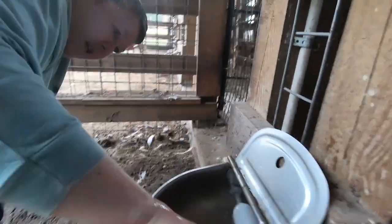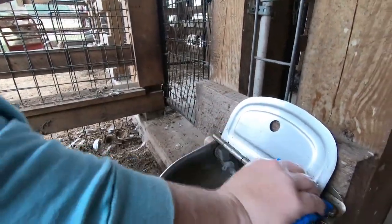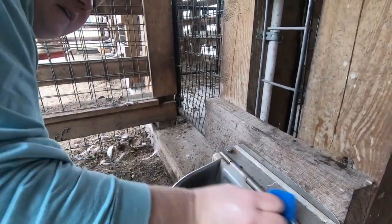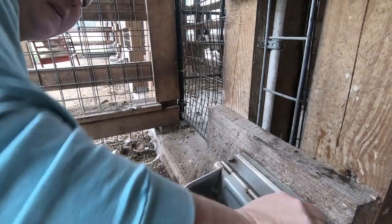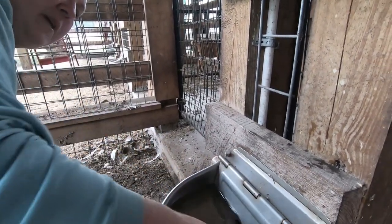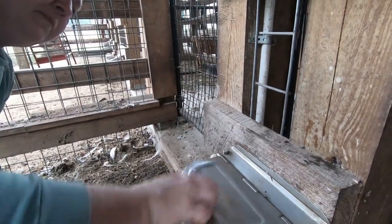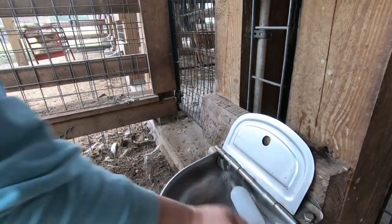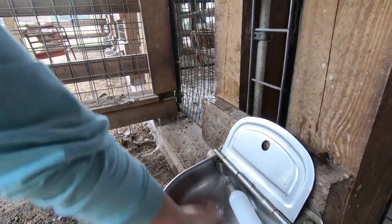Just scrubbing it, make sure you get it good and clean along the edges and stuff. I do this every weekend, and it only takes a few minutes. During the week, we check them, make sure there's no debris and stuff in them. If there is, we just scoop it out. Let it run fresh, clean water in there.